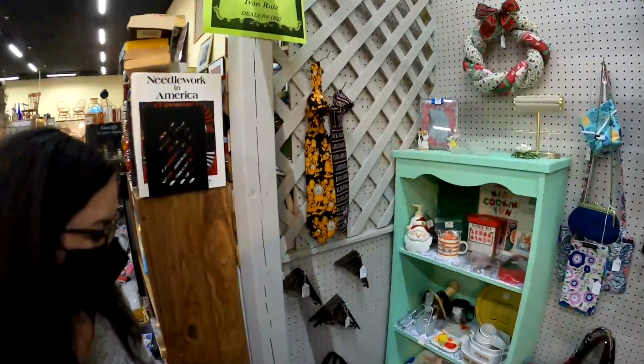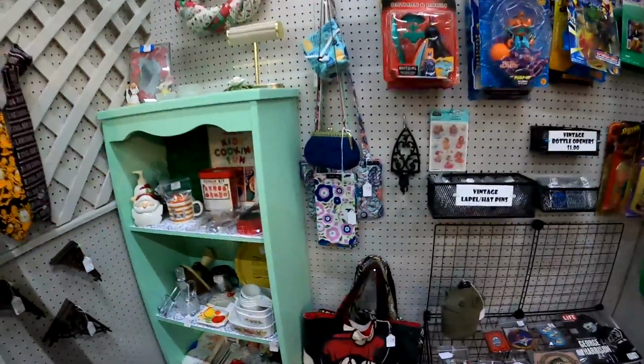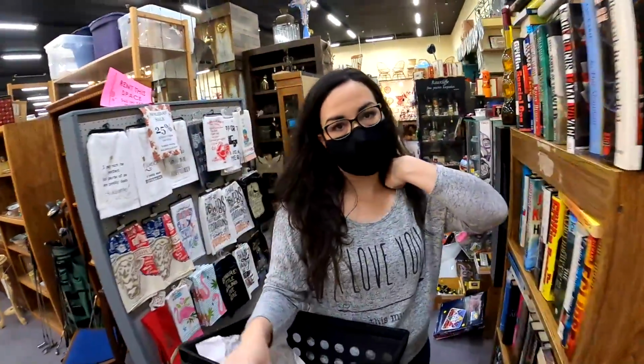All set, filled it up, added more stuff. It was a little on the empty side. Little goodies that Monique added. Yeah. All right, off to the next booth.